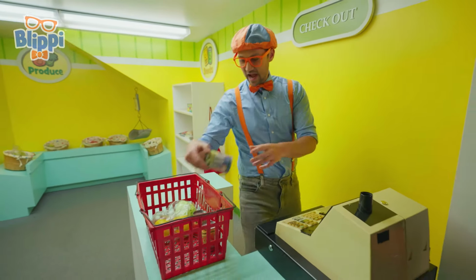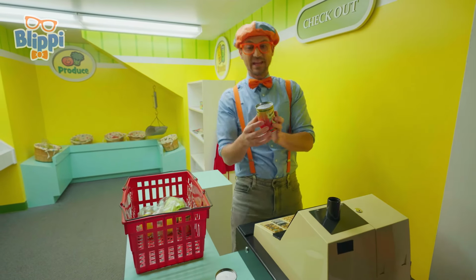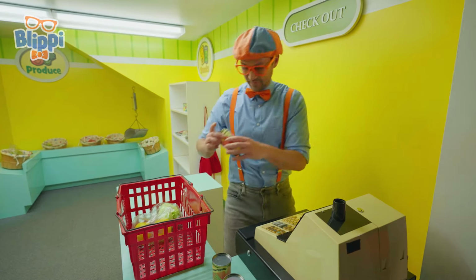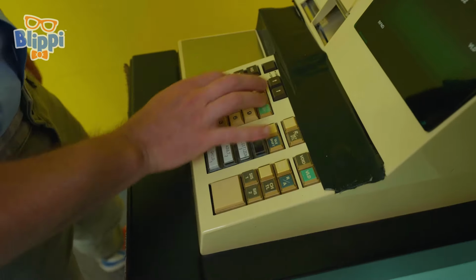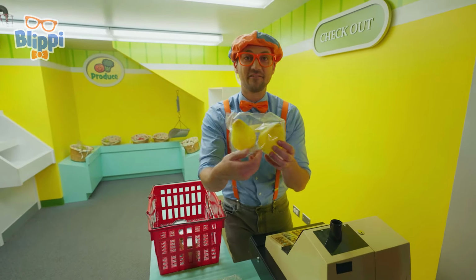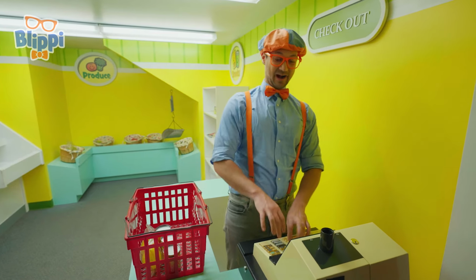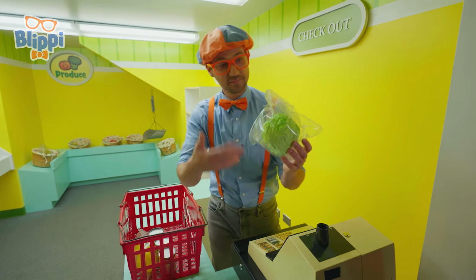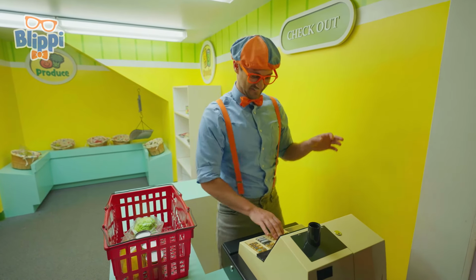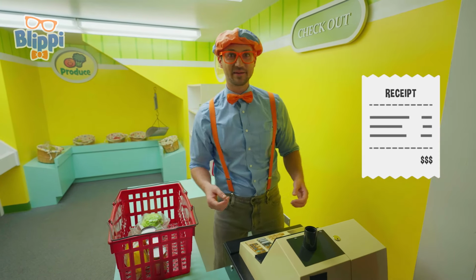All right, we have some peaches. We have green beans. Oh, the pineapple. Okay, a couple more. Woo, and we have the pears. Yeah, very healthy. And we also grabbed the lettuce. Also very healthy. All right, and your total. Whoa, that's a big number.